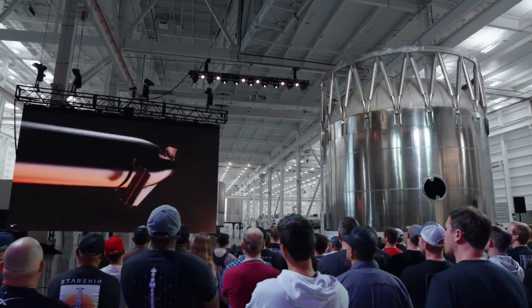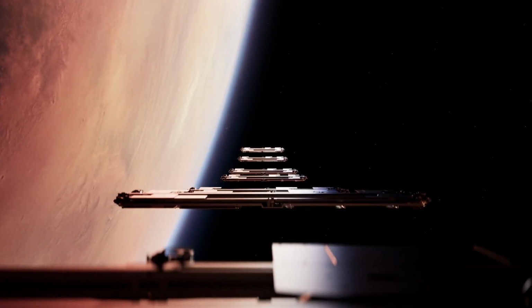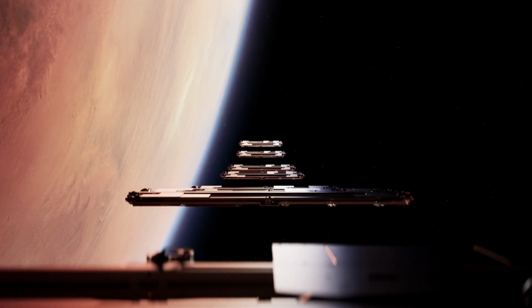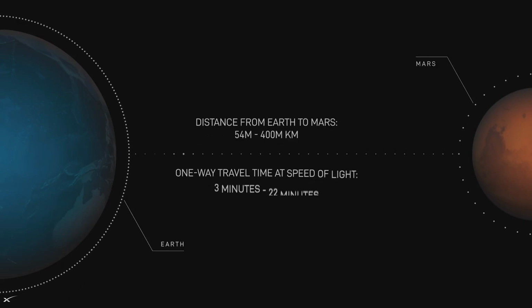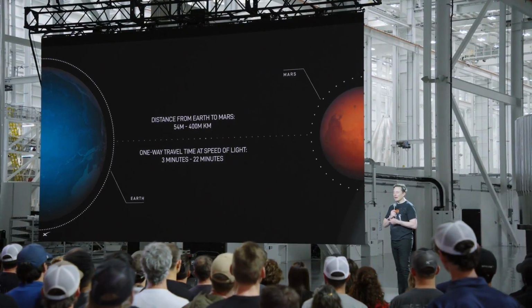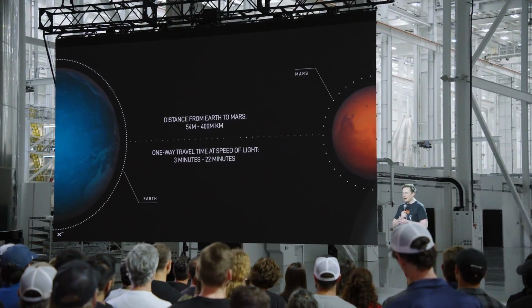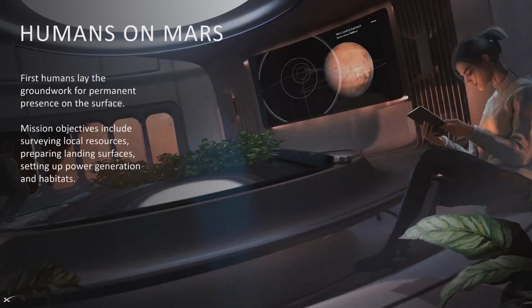And then for communications on Mars, we'll be using a version of Starlink to provide internet on Mars. Yeah, so the speed of light, you're not moving at the speed of light. Your best case scenario is, I guess, around 3.5 minutes to Mars, and then worst case is 22 minutes or more because Mars is on the other side of the sun from Earth. So anyway, it's quite challenging to do high bandwidth communications with Mars, but Starlink will achieve that.